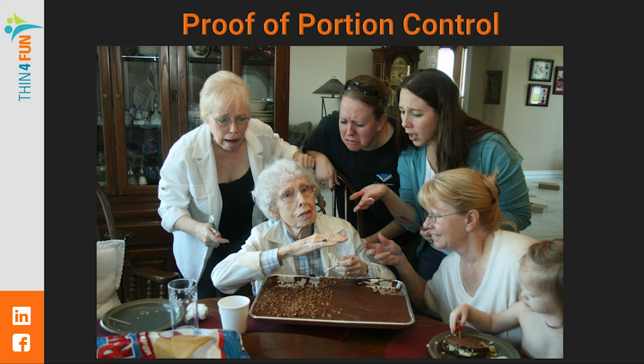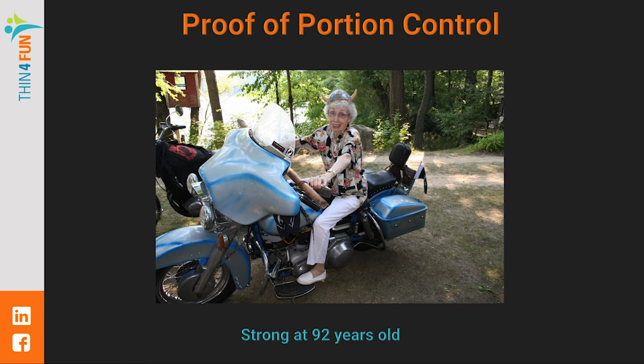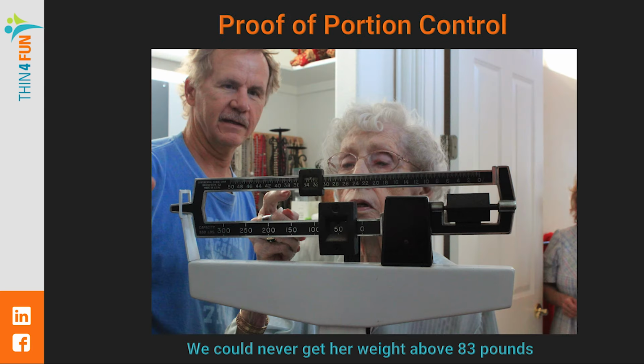Here she is, 92 years old, never a pain in her joint, and very active because she kept her weight under control. We tried for 20 years to get her weight above 83 pounds, and we never could. This was her maximum weight, 83 pounds.